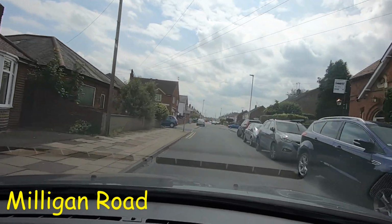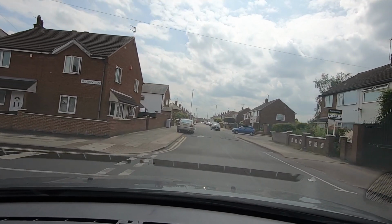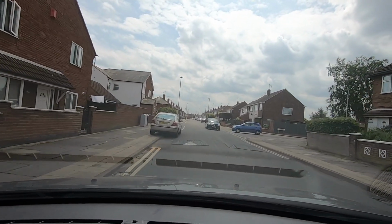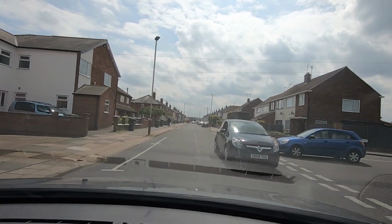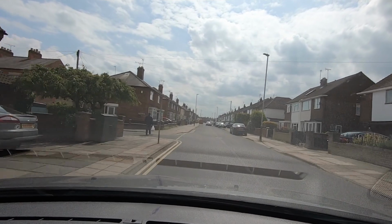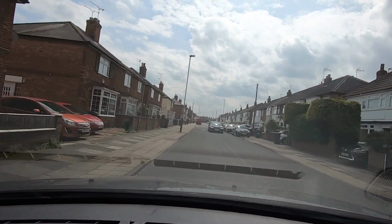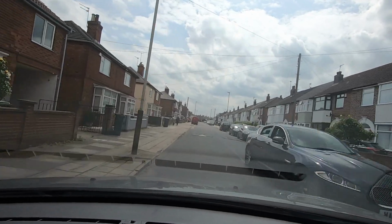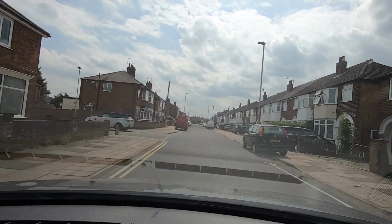And the thing about this road here is that there's lots and lots of speed bumps. In fact, this whole area is full of speed bumps. It's like they had too many left over, and they've just put them everywhere they could around here. So they're a little bit annoying. I suppose they do slow the traffic down.